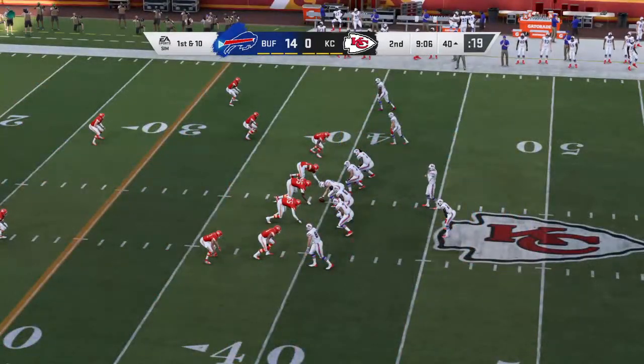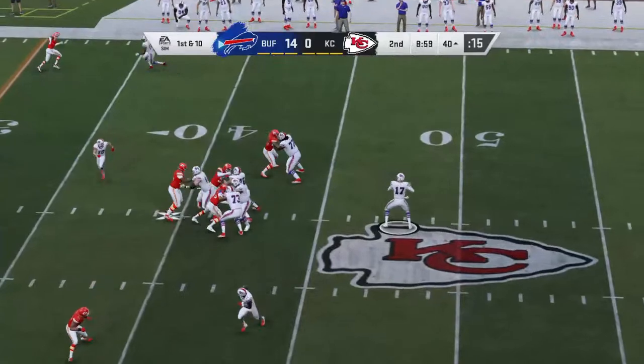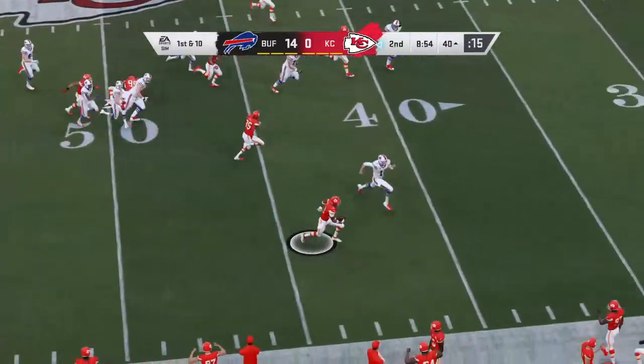So now 1st and 10 in Chiefs territory, right at the 40. So the shotgun snap to Allen. He rifles one that's intercepted. Picked up by Juan Thornhill.